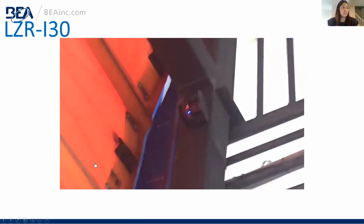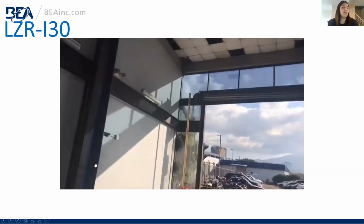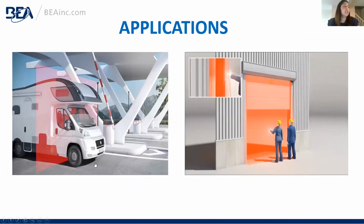Now it's on detection, it changed the color, and now the door is going up. I just like to share this as it gives you a feeling of what that's going to do in the field, what they are going to be getting once they install this sensor. So that's just something there. In terms of applications, we mentioned where you can have it, like on tools, high-speed doors of all types.